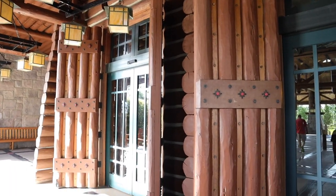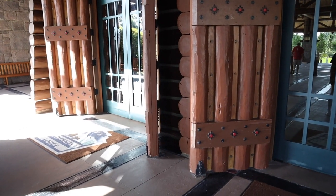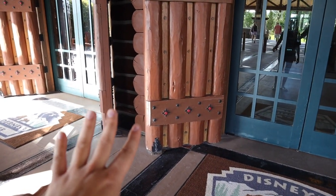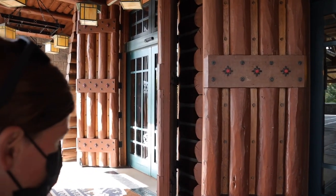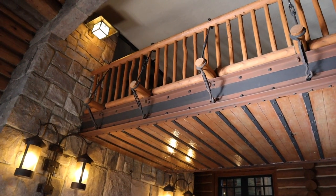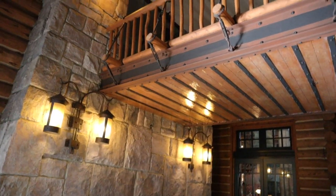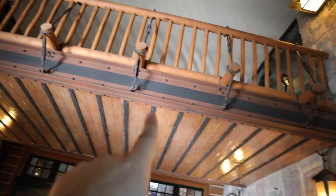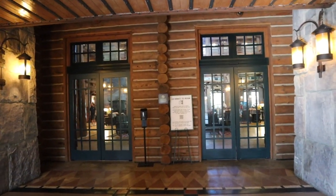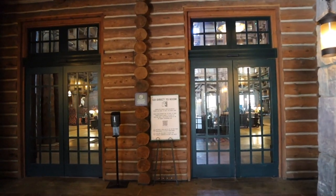One of the cool things about this resort is the incredible amount of detail in it. Like these big giant doors that are supposed to look like they're closing, but they're not real doors. They look like giant log cabin doors. And right when you first come in, there's this little walkway. I believe that's the third floor. It is a walkway. I've actually traversed across that before. It's kind of the only atrium that looks like that.